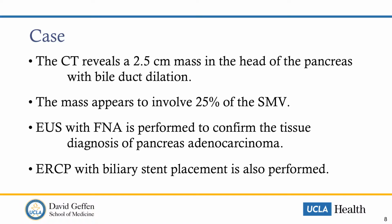All right, so the case moves on. The CT reveals a 2.5 centimeter mass in the head of the pancreas with bile duct dilation. The mass appears to involve 180% of the SMV, or wrapped around 180% of the SMV. EUS with FNA is performed to confirm the tissue diagnosis of pancreas adenocarcinoma. ERCP with biliary stent placement is also performed.